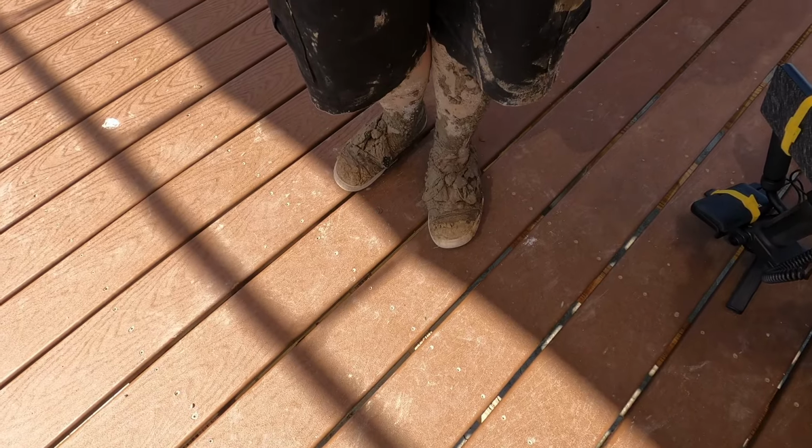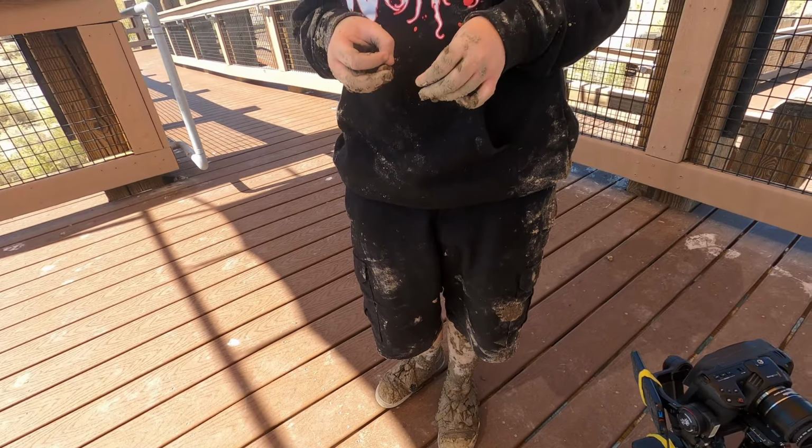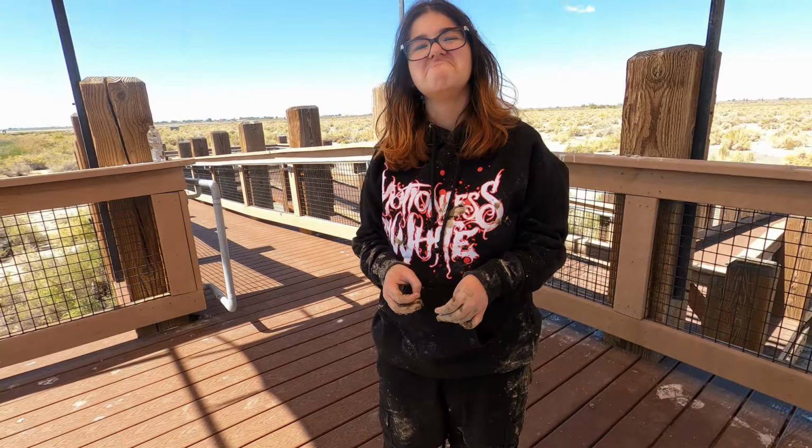But here's the beautiful part. What my daughter looks like. So I'm gonna start from the toes up. My God. Oh yeah. How do you feel? You all suck. That whole thing was literally the highlight of the entire day.